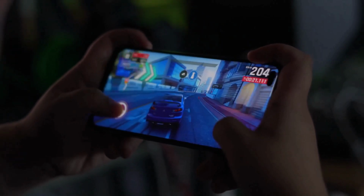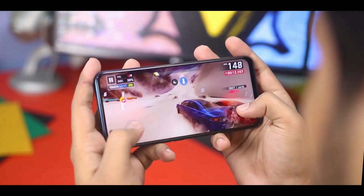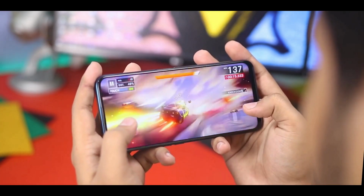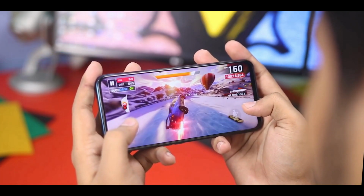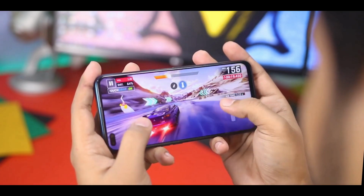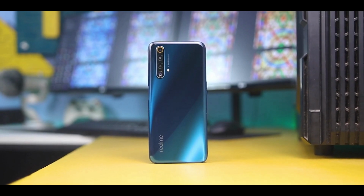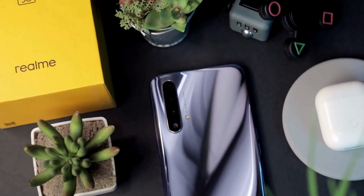This chipset will easily handle the best of the Google Play Store has to offer regarding the games. It is worth noting that there is no external memory card slot, which means increasing the storage is not an option, but 128GB and 256GB should be enough to store all your pictures, videos and documents.